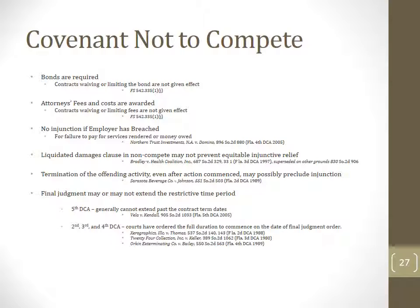An injunction may be precluded when the defendant terminates the offending activity prior to or even after the action is commenced. Lastly, and interestingly, final judgment may extend the restrictive time period. For instance, the second, third, and fourth DCA have cases that have held and have ordered the full duration of the non-compete to commence on the date of the final judgment order. Whereas the fifth DCA has generally held that you cannot extend past the contract term dates.